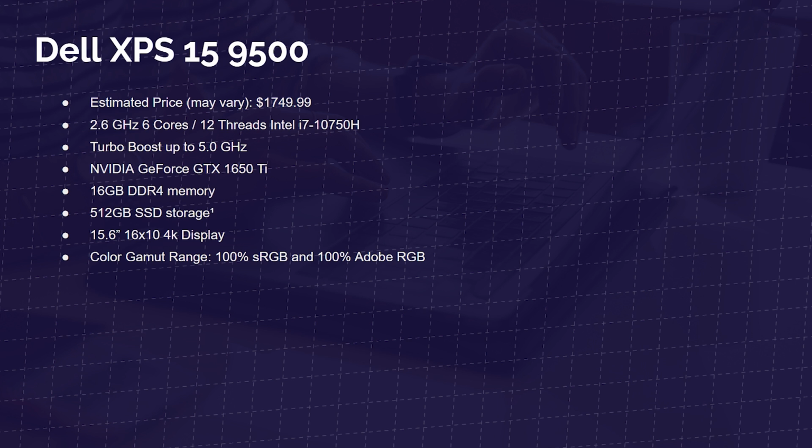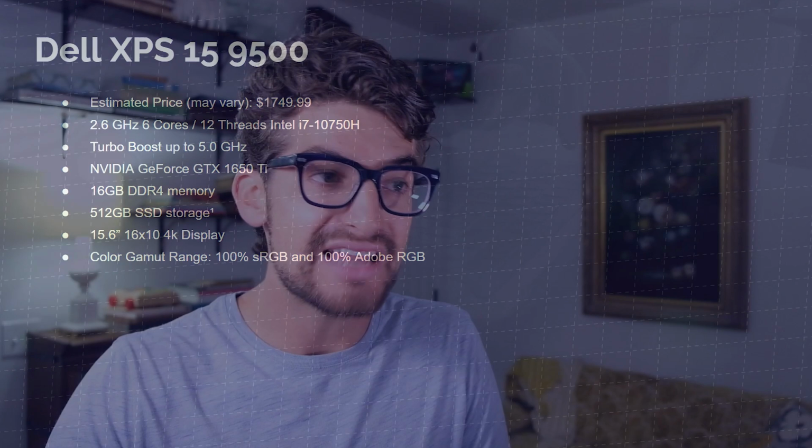It comes in at around $1,749. It has the i7-10750H, a 1650 Ti GPU, 16 gigs of RAM, and the 4K display with 100% sRGB and 100% Adobe RGB. So this laptop is great as an overall package, but is not going to be the best performing as far as 3D modeling in this price range. So just keep that in mind. I personally have this laptop. I've used an older model for many years, and I have really enjoyed it and got great use out of it.